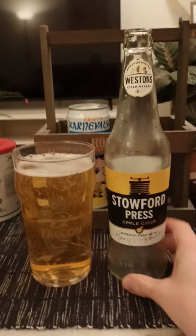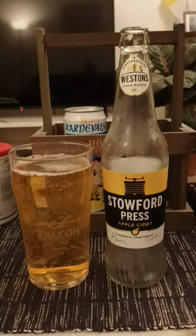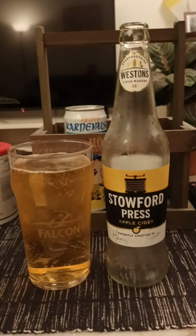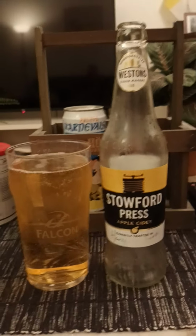This is an industrially made cider, of course. It's a traditional cider. It's not a craft cider by any means. This is more of a traditionally made, what some people would say, a generic kind of supermarket cider, basically. But for me, it's a little bit more than that.